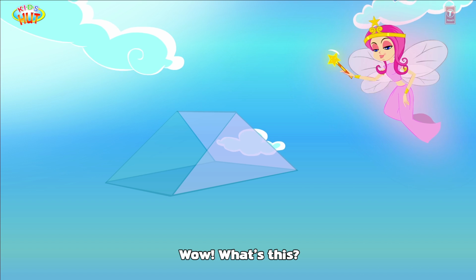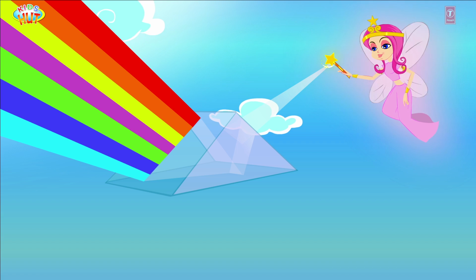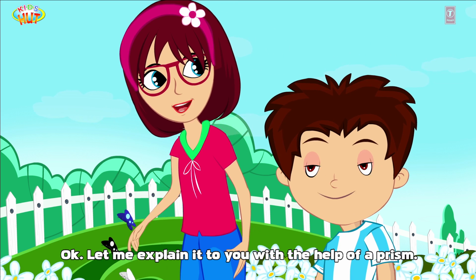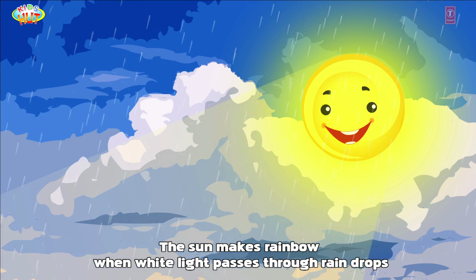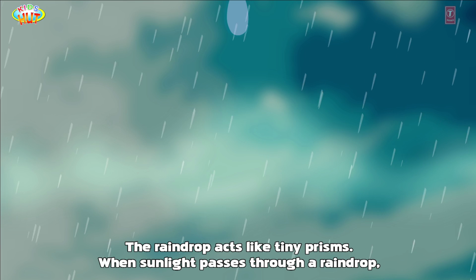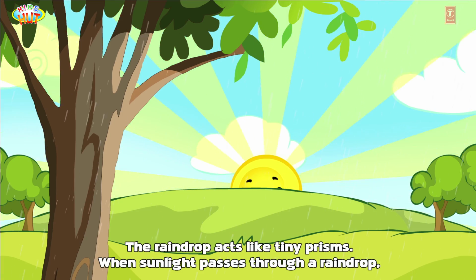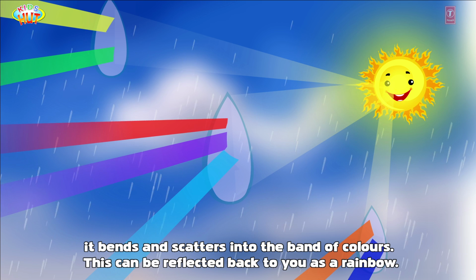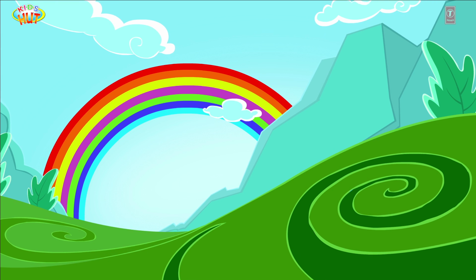Wow! What's this? It's a prism. Okay, let me explain it to you with the help of a prism. The sun forms a rainbow when white light passes through raindrops. The raindrops act like tiny prisms. When sunlight passes through a raindrop, it bends and scatters into the band of colors. This can be reflected back to you as a rainbow.